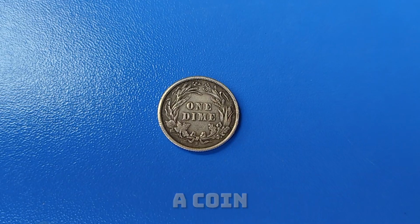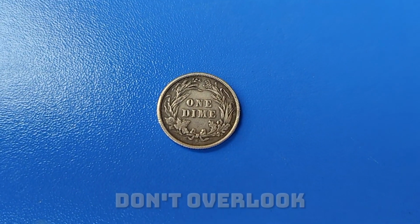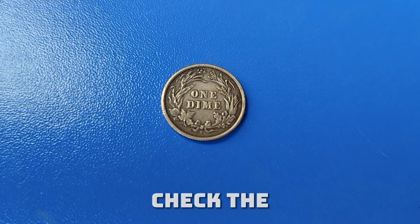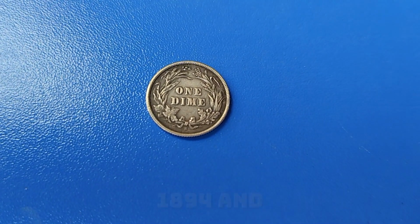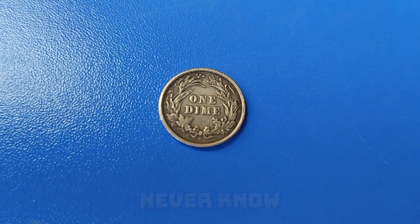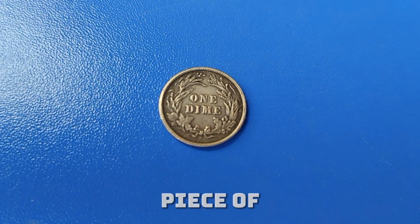So if you've inherited a coin collection from your grandparents, don't overlook that old dime. Check the date. Check the mint mark. Look for 1894 and the S for San Francisco. Because you never know, you might just be holding a piece of lost treasure.